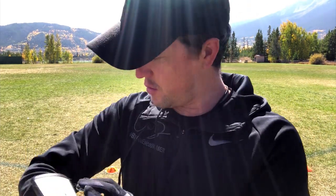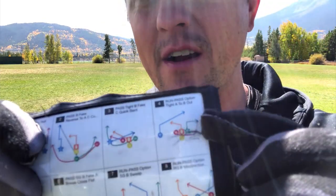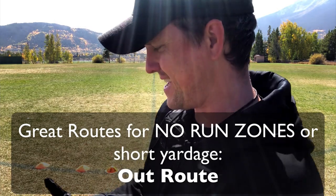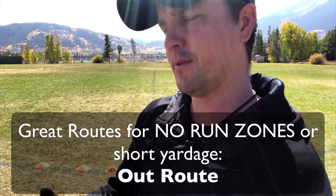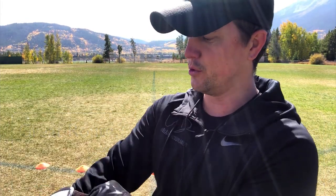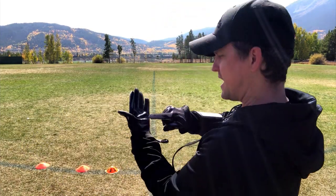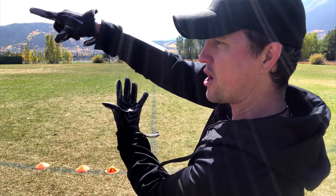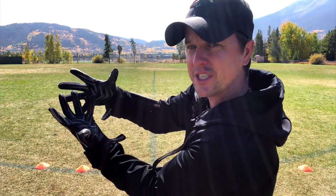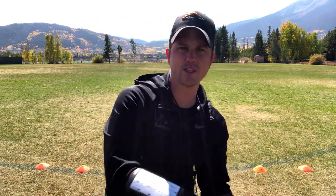Another one of my favorites, as we all know, is the out pattern. See this right here? I go straight up and then I go out toward the out of bounds. Let me show you what that looks like. Just a best practice: anytime you do something on one side, you have to do it on the other side as well. So if I'm teaching receivers an out pattern, straight up and then out that way, I also want them to do it the other way so they know how to catch on both sides of their body.